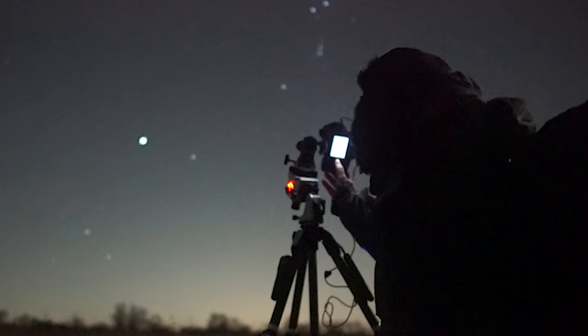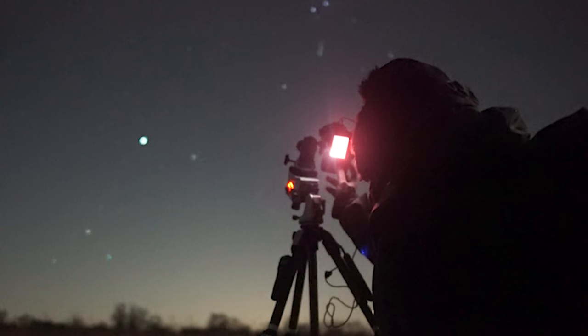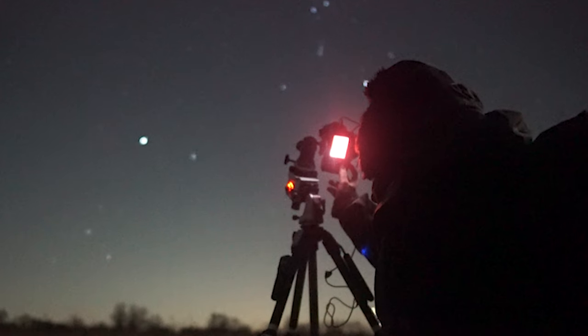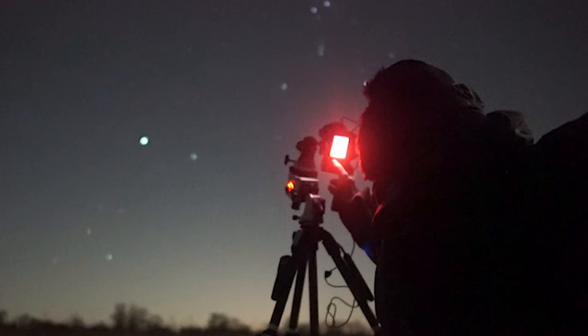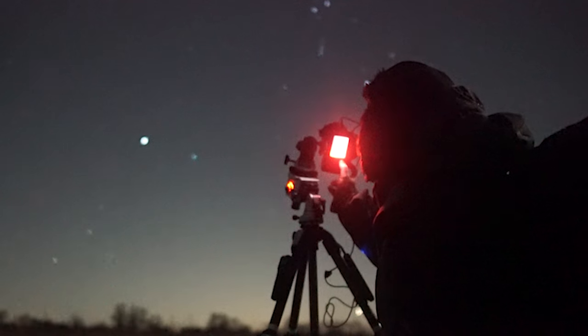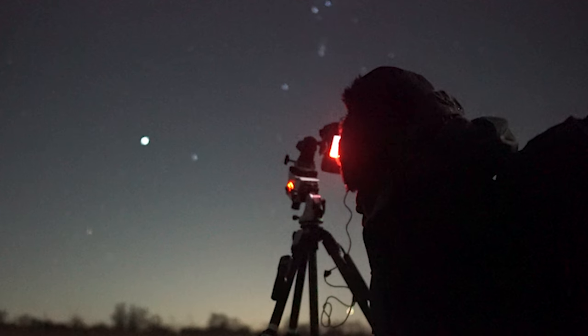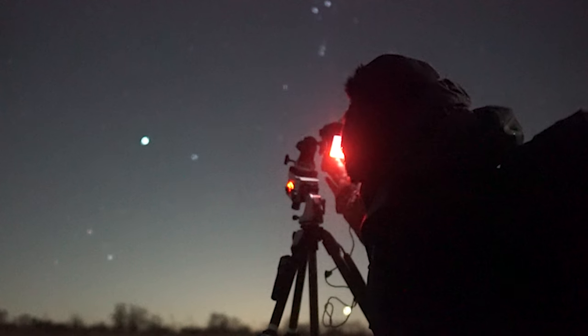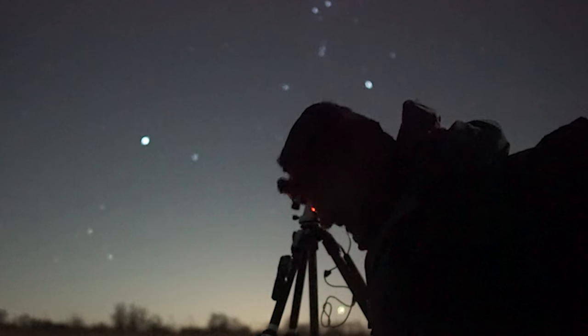Okay, it's time to look at the first H alpha exposures. Ooh. Okay. I think that's quite nice. It all seems to be pretty much in focus now, which is a bonus. Tracking seems to be pretty good. Okay, I think we'll take a handful of those. And while they're taking, we'll go and grab a cup of tea.